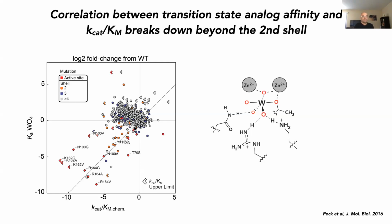But for the more distal residues, we actually see something completely different. We see lots of catalytic effects that have no change in the affinity for the transition state analog. And we actually also see a whole bunch of mutants that are down in catalysis, but for which the transition state analog affinity actually tightens. And this was completely unexpected.